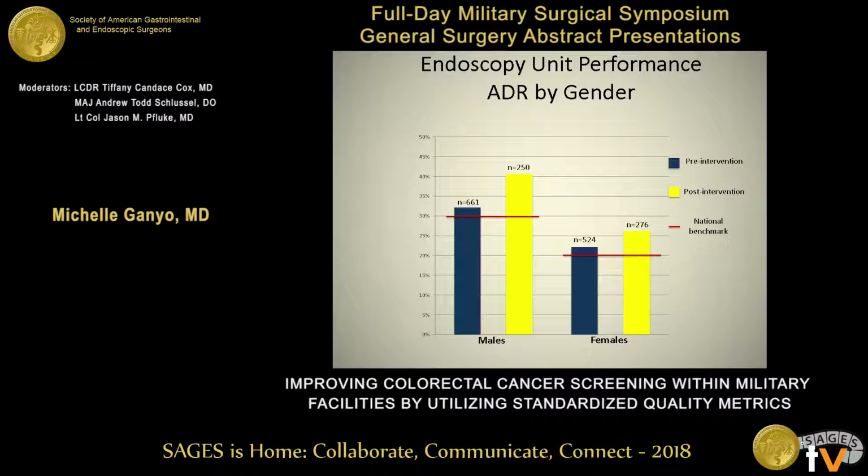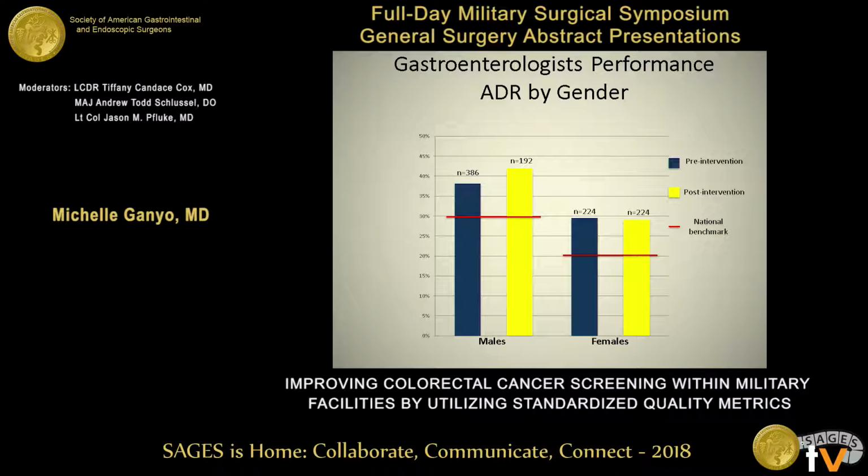When performing subset analysis on just the gastroenterologist performance, the rates for males improved from 38% to 42% pre and post intervention, while females remained stable around 29%. All pre and post intervention adenoma detection rates for the gastroenterologists were above national benchmarks for males and females.